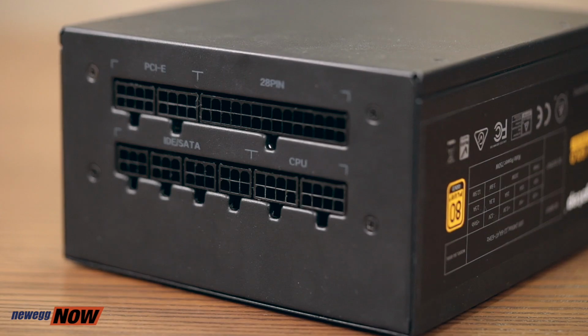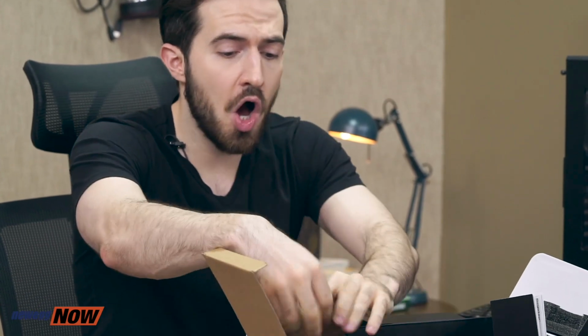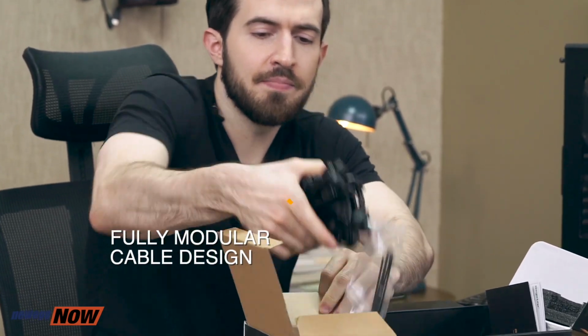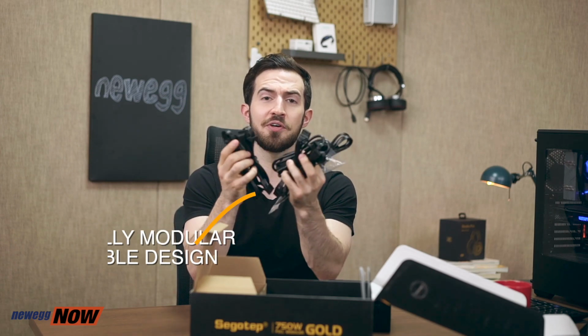Look at all these options. We have the 24-pin connector for the motherboard. We've got the connector for the SATA drive, the CD drive, and provided all these cables. Okay, check this out. We've got our motherboard cables, our SATA cables, our drive cables, whatever you need to connect inside your computer, it's all right here.